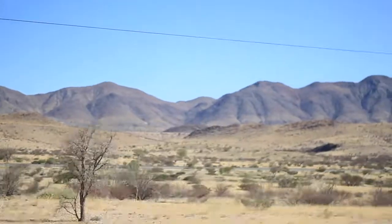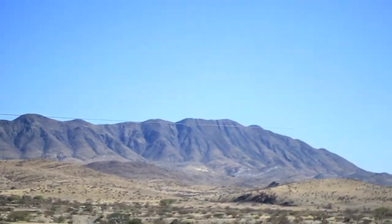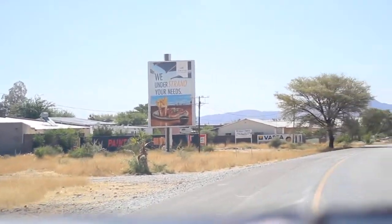And we made a quick stop in Karibib just to get some biltong, one of the favorite things that Anozva and Kelvin love, biltong. But there she was trying to make me buy more biltong than we're supposed to buy. We love biltong. And then we continue proceeding through the journey.